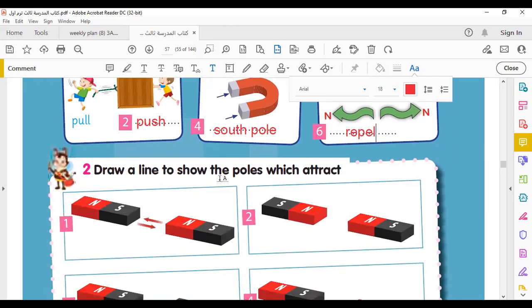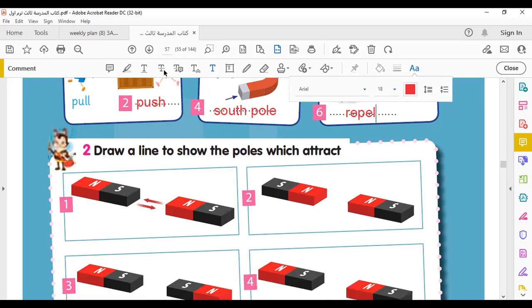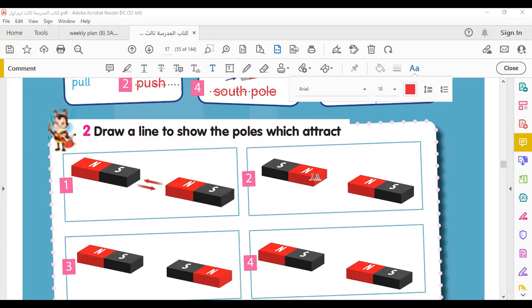Draw a line to show the poles which attract. Okay. Ahmed Sharif. We need to know which one will attract. Look here, draw lines between these two magnets, because this is South Pole and this is North Pole. What do you think about number two? Repel. Okay.